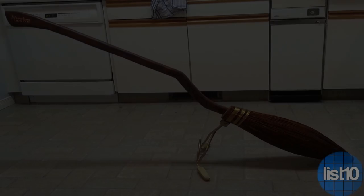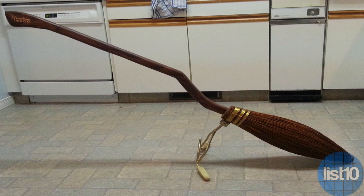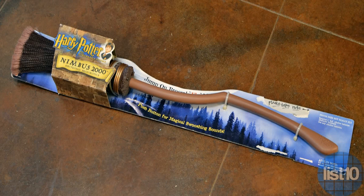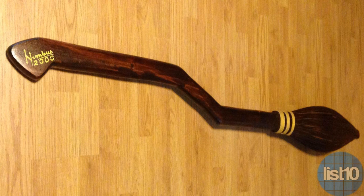Number 9. Vibrating Nimbus 2000. This seems innocent enough. It's just a replica Harry Potter Quidditch broom. Where's the harm in that? Well, it's the vibrating feature that makes this product questionable. Parents who bought the broom as a gift for their children opted to leave the batteries out. On the other hand, one innovative, if not a little disturbed Amazon reviewer transformed the broom into an actual sex toy for his girlfriend.